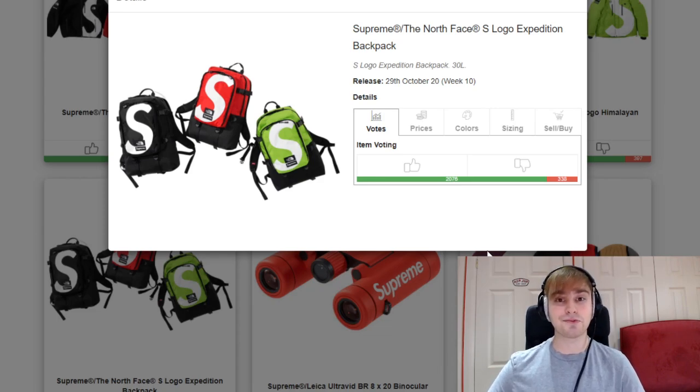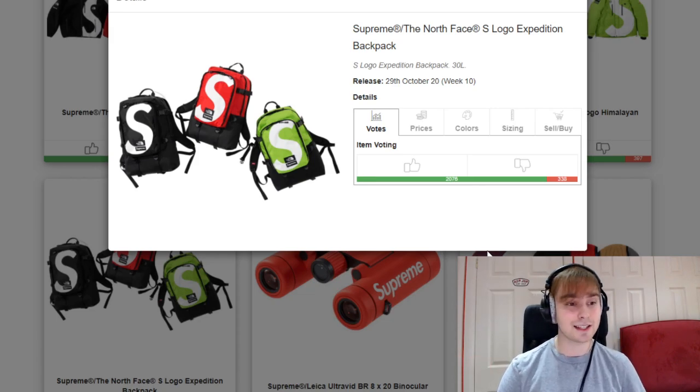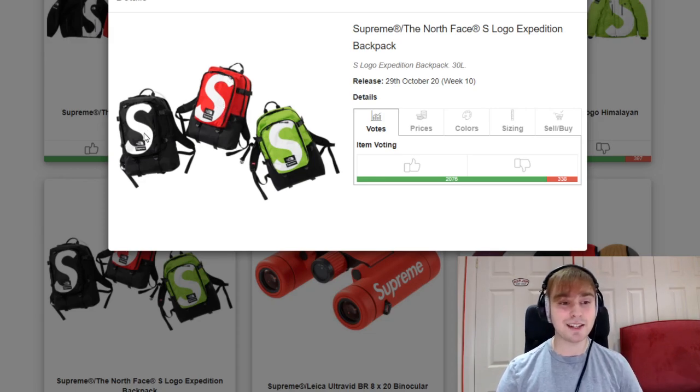So you've got enough time to research previous bags and this one and compare things. But yeah, personally I would say the red colorway in the bag I like, but obviously the black colorway sometimes tends to do the best. But yeah, probably red, black, and then lime as well in this order.